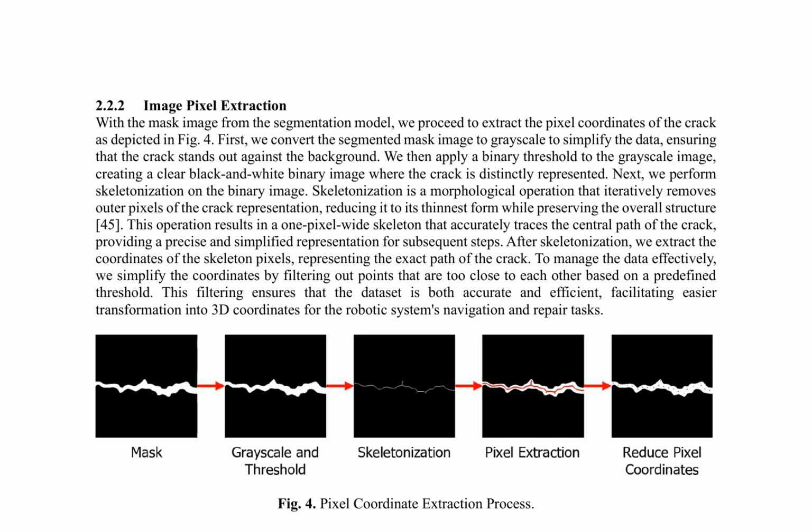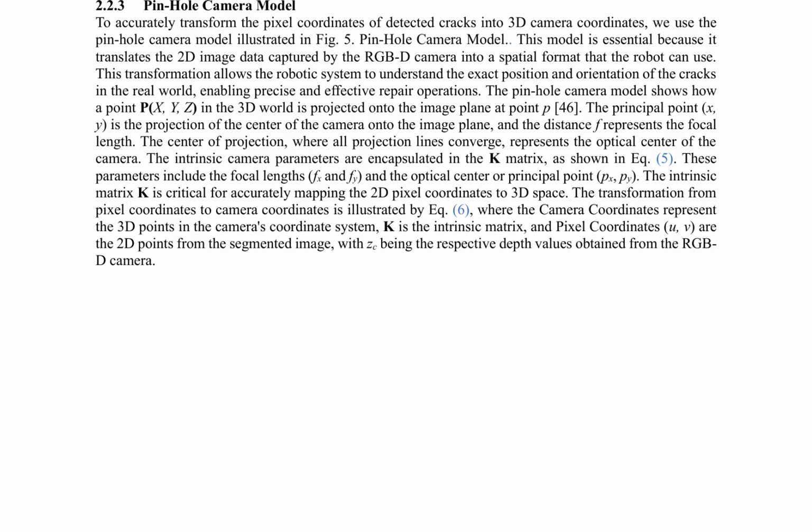The pinhole camera model is used to accurately transform the pixel coordinates of detected cracks into 3D camera coordinates. This model translates the 2D image data captured by the RGB-D camera into a spatial format that the robot can use for precise and effective repair operations.